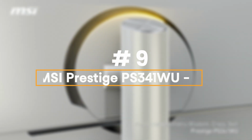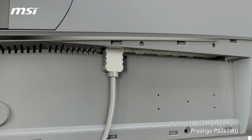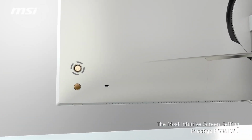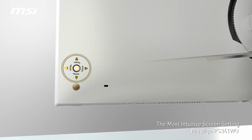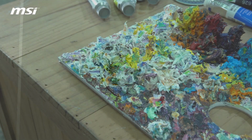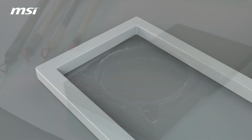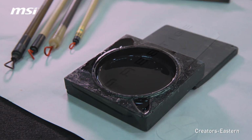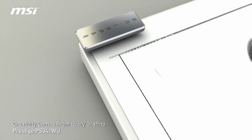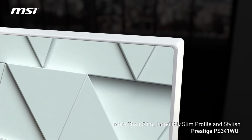Number 9. MSI Prestige PS341U TWU. Looking for a monitor that's a cut above the 4K norm? The new MSI Prestige PS341U TWU could be the panel for you. Its main claim to fame? The huge 5K2K native resolution from a luscious 34-inch IPS screen. That's 5,120 by 2,160 pixels and fully 3 million more than a standard 4K or UHD monitor. Packed into a 34-inch 21:9 ultra-wide display, the upshot is a pixel density of 163 dpi.